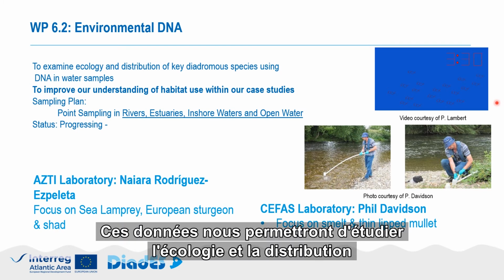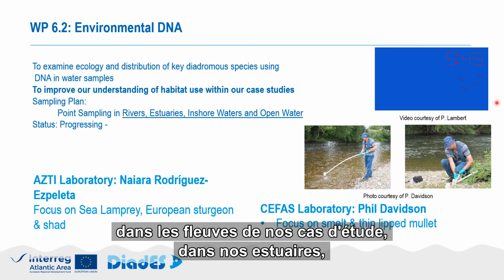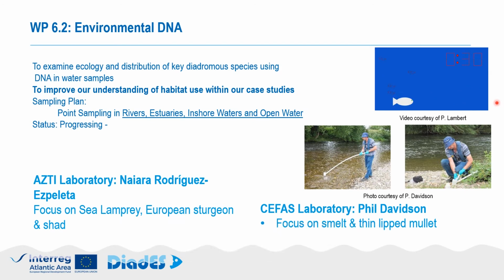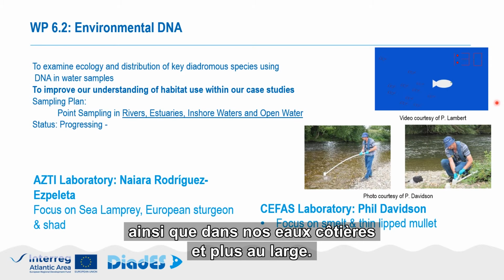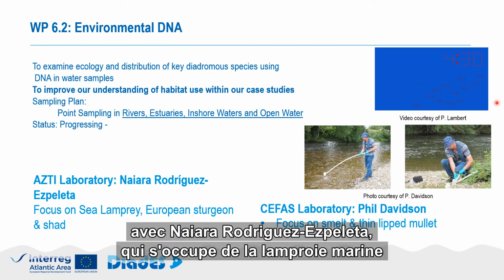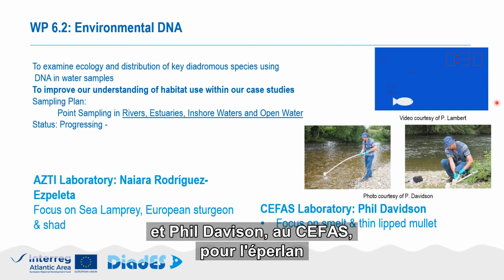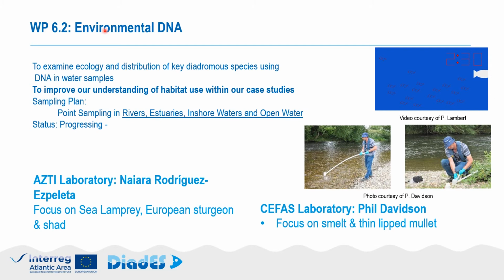This data will allow us to look at the ecology and distribution of diadromous species in our case study rivers, in our estuaries, as well as inshore and open waters. The laboratories working on this are ASTI with NERA. They're looking at sea lamprey, European sturgeon and shad. And Phil Davison in CEFAS is looking at smelt and the thin-lipped mullet.